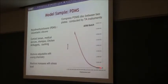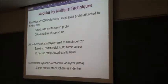All right, you can see that at very low loading the slope is low here, so the modulus is low, but then as the loading increases, we're up here at tens of newtons, the slope gets steeper and steeper, so you're getting a kind of stiffening of the material under the loading. So that was our sample material, and what we then did was we took 3 different techniques.